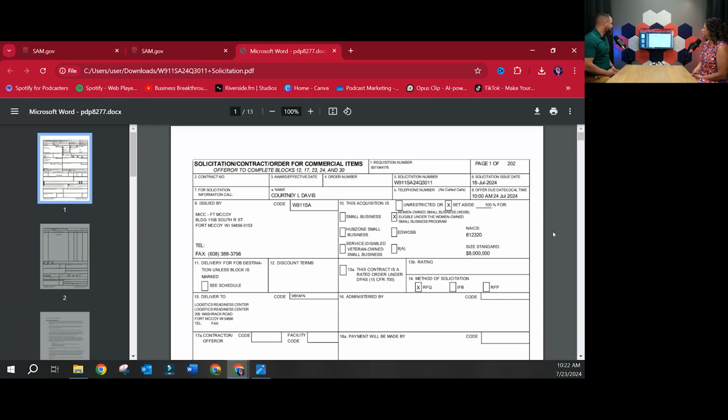And then 10 is what kind of set aside this is for. So it says 100% set aside for women-owned business, but in the synopsis, they told us that was not correct, that this is actually a small business set aside. So that's just important to keep in mind. And that's great. They even give you the NAICS as well, and they give you the size standard.